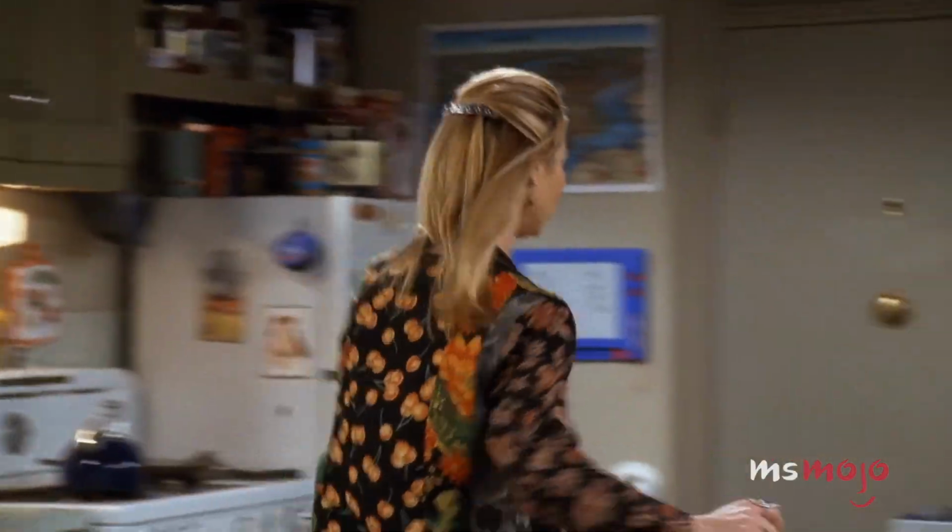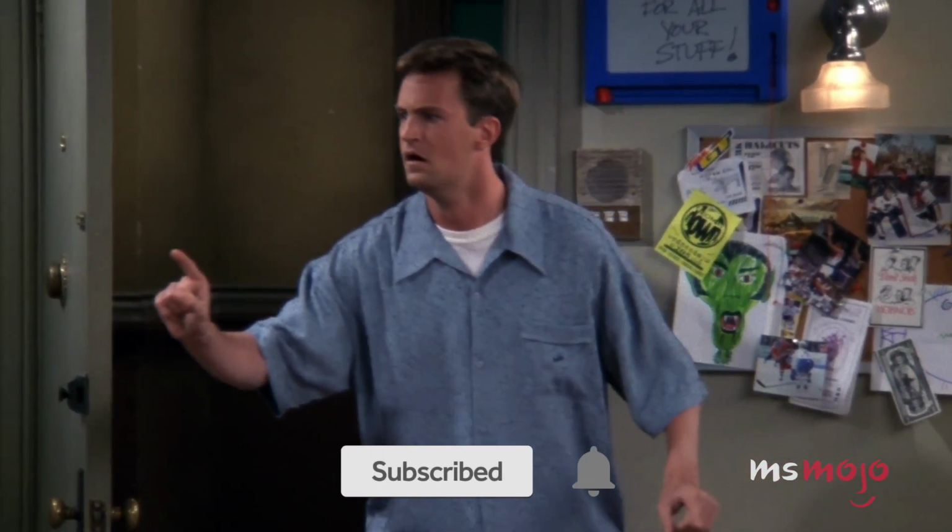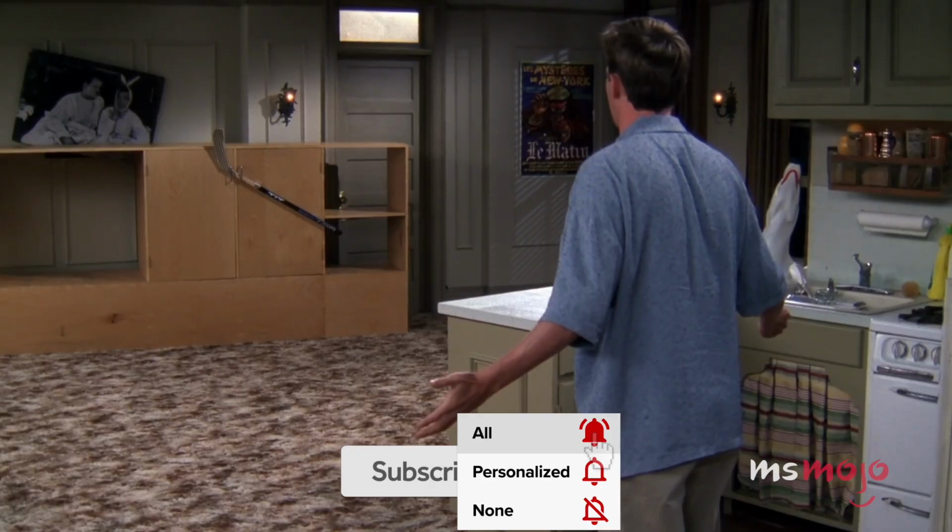Of course you noticed the Magna Doodle in Joey and Chandler's apartment. But did you know that the blue toy didn't make its first appearance on the show until the 18th episode of season 3? It's such an iconic piece of the Friends set that many people assume it was there from the beginning.